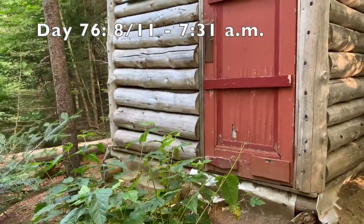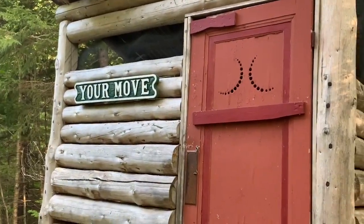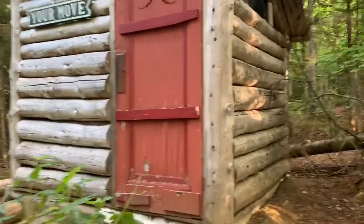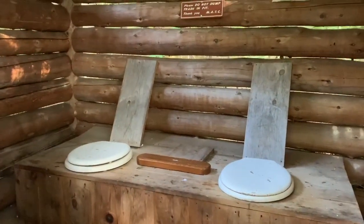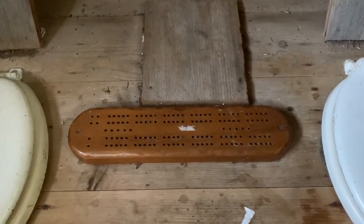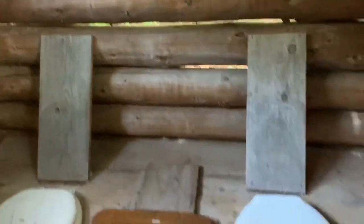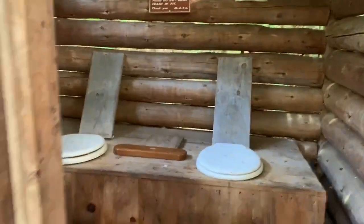I know I've shown you some privies before, but I wanted to show you this one here. It's called Your Move, and this is the privy. And then when you go inside, this is what the inside looks like. It's a double privy, and it has a cribbage board right there in between the toilet seats, so you can play cribbage as you're sitting here doing your business. How about that?